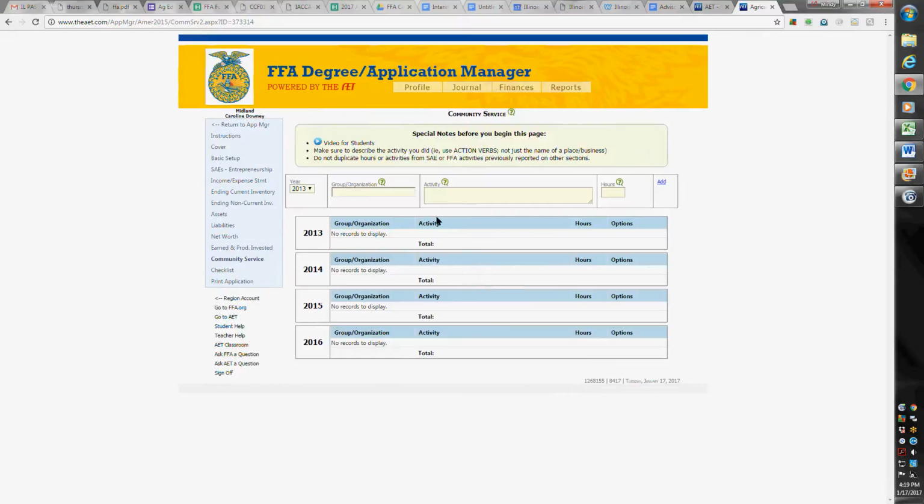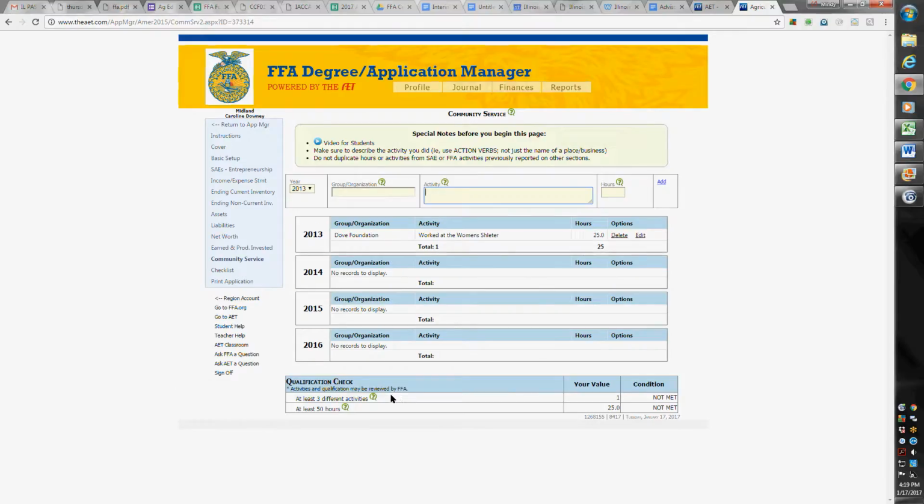Community service is the next thing. Community service is entered in just like everything else. You type in the event that you work for. She worked at the women's shelter, and she worked for 25 hours, and we hit add there. Now we're going to see down here at the bottom, it says not met, because for community service, you have to work at least three different activities and work at least 50 hours.